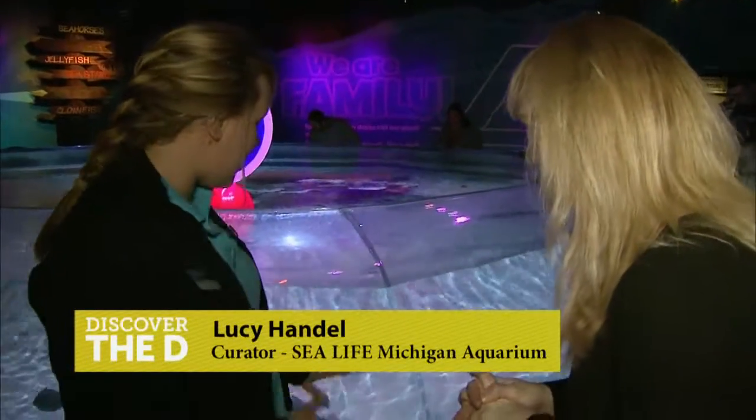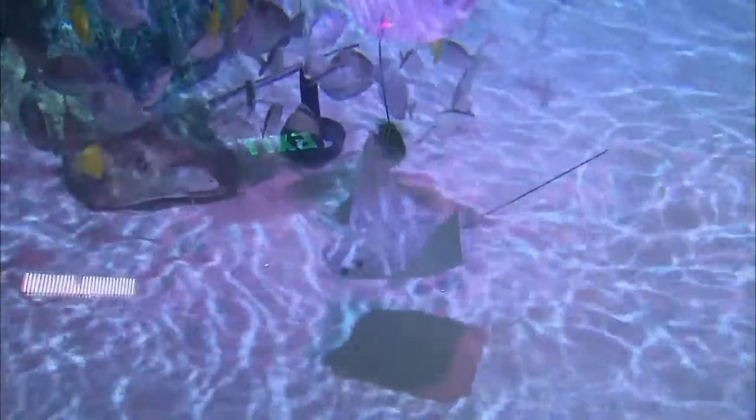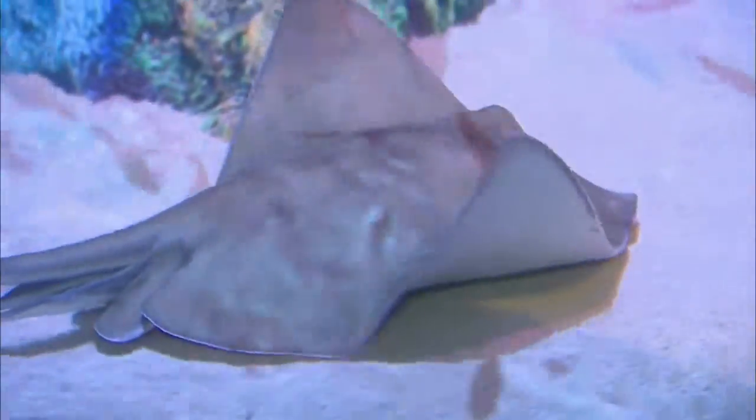Well, we have two species of stingray in this tank. Really interesting. So we have our cow-nose rays, which are these ones, and they're called cow-nose rays because of the shape of their face. Looks a bit like a cow's nose. My favourite ones are the southern stingrays, so these bigger guys down here. These actually get to 6 foot in width when they're fully grown.